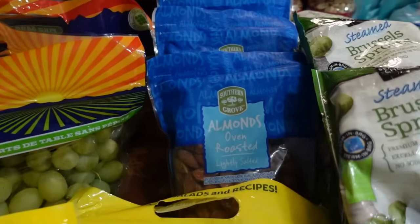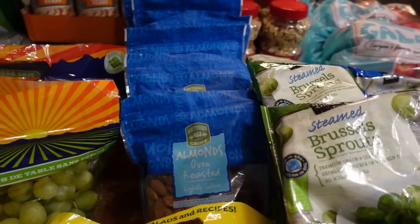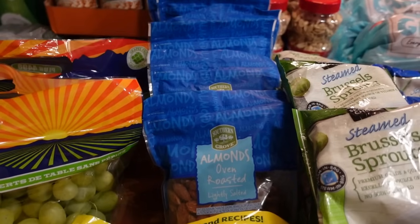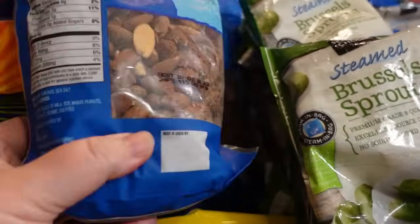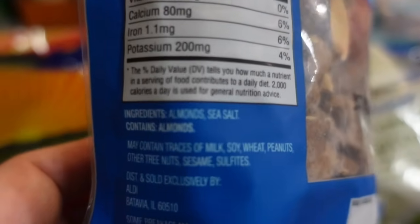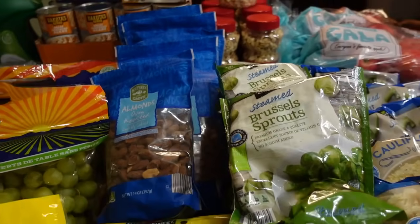The almonds back here, how many did I get? 1, 2, 3, 4, 5, 6 bags of almonds. I think I have 1 bag left in my pantry, so I had to do a big restock of those. And I like these at Aldi because they are plain and simple ingredients, just almonds and salt. So no oils or anything like that in there.